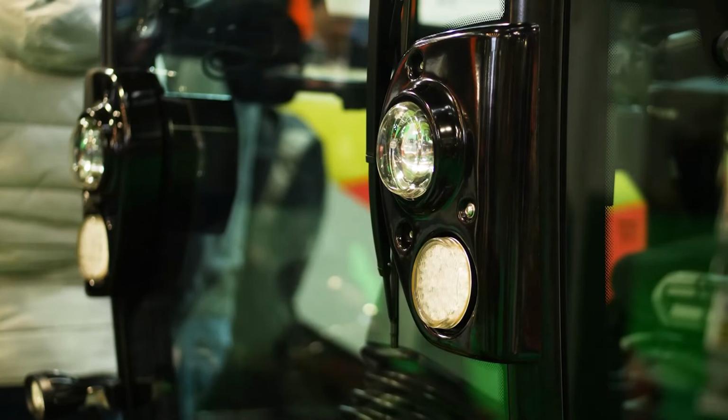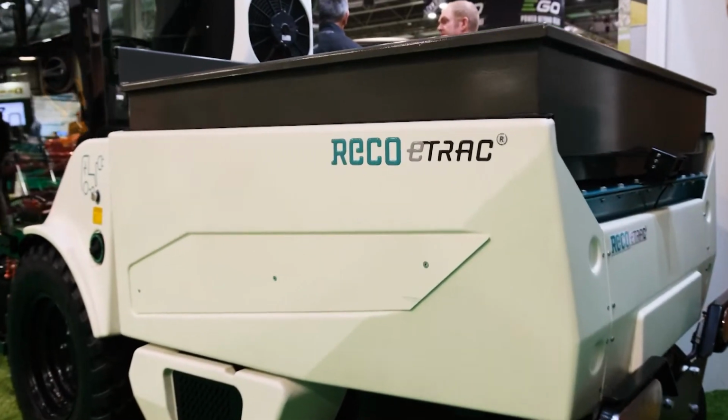So it's effectively a tool carrier that will take multiple units to the front, multiple units to the back, and will effectively revolutionise what's often done with several different vehicles. Dave, so this Ricoh e-Track, who's going to want one of these? Well, it's predominantly for councils and council contractors. Currently, the operations that this vehicle will be doing are carried out by multiple contractors or multiple vehicles or a combination of both. So if we can combine as many operations into one vehicle, it's a win-win for everybody.